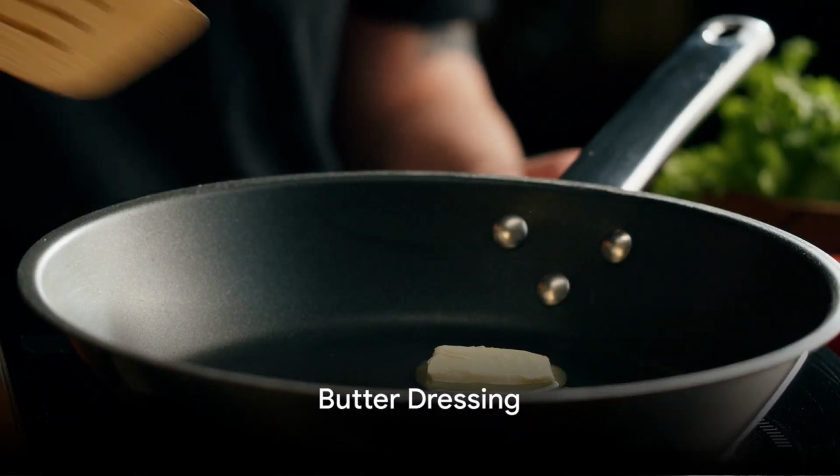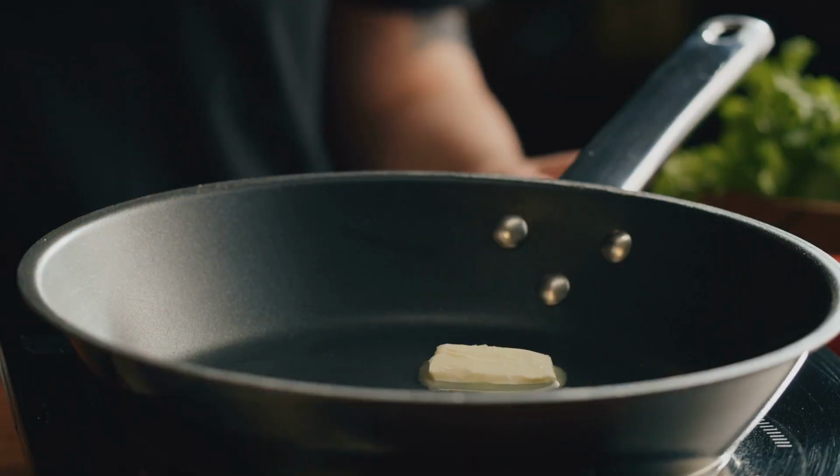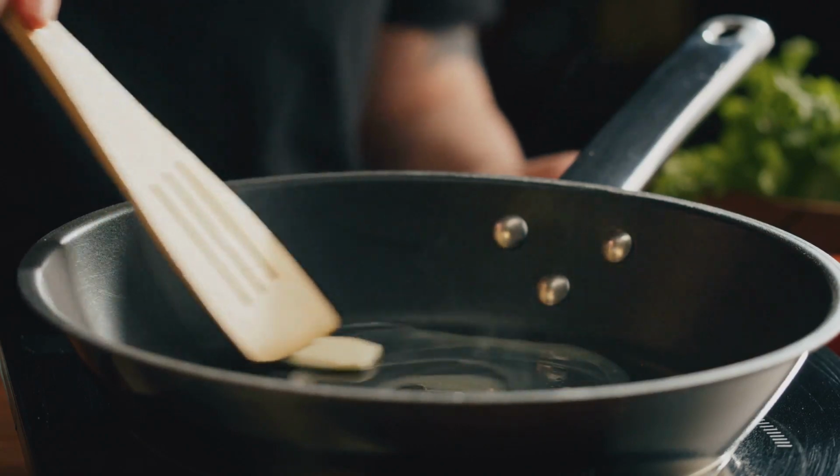Thirdly, using butter to dress your vegetables. Butter adds extra calories and fat. Substitute butter with olive oil, which provides heart-healthy fats and enhances flavor.